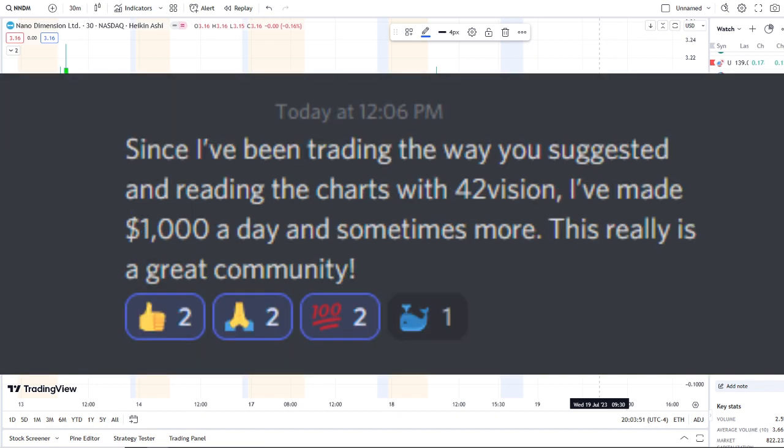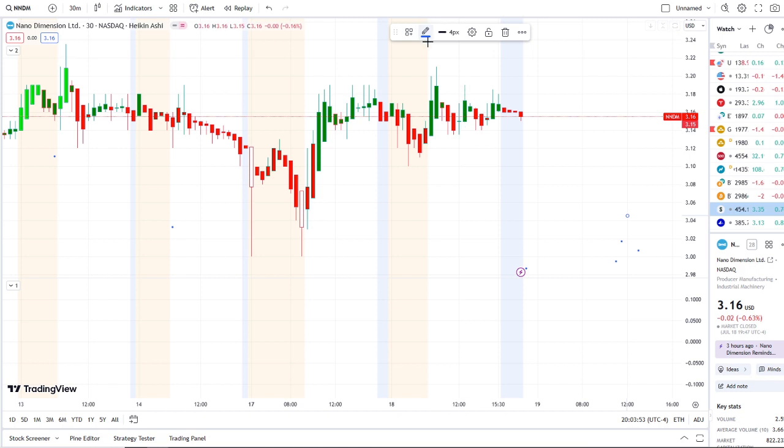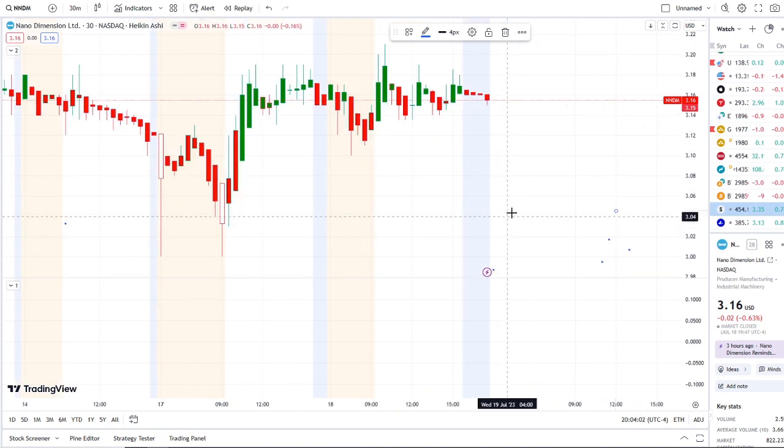So here we are with NNDM stock, Nano Dimensions, continuing to fight to hold support above $3 and above $3.10 in today's volatility. And we're going to talk about the key levels to watch going into tomorrow, what's going on with the inflow versus outflow, as well as the bull and bear indicators.